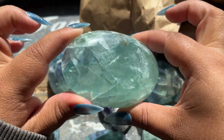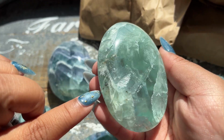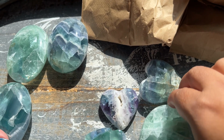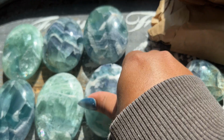This is the next one. Very translucent. I love this one because of the translucency and clarity. It's a very high quality fluorite. This is truly a perfect seafoam color. Let me move these so you can see them all, because they all do have kind of a different vibe.